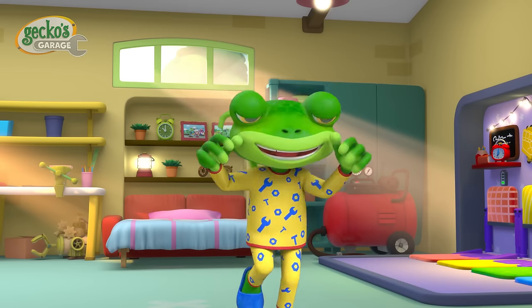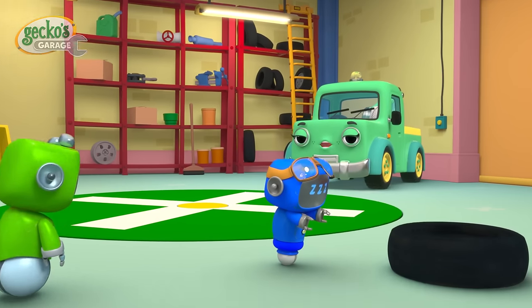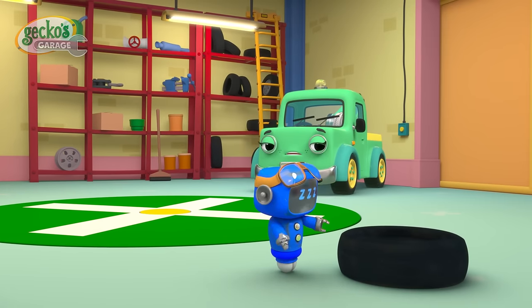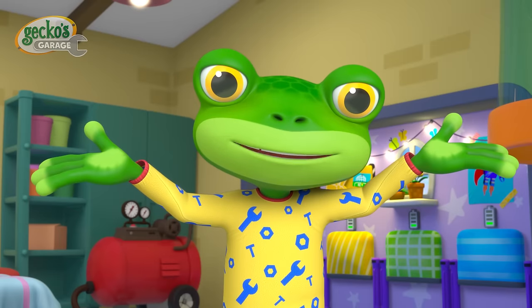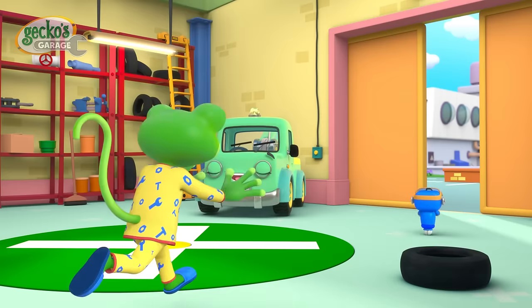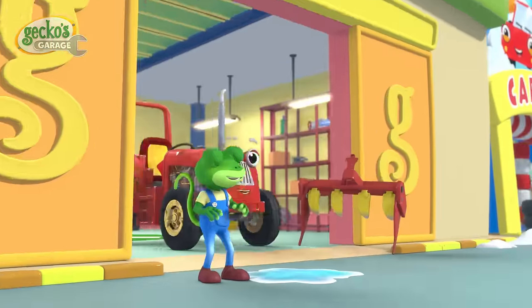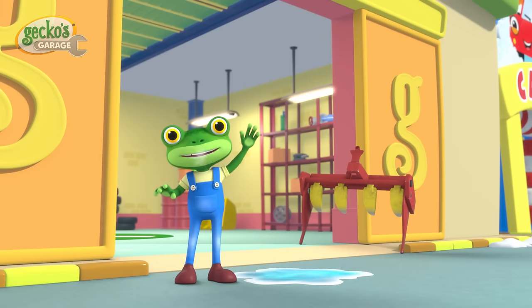Mechanicals, up bright and early for a new day's work. Blue? Nuts and bolts. I think he's sleepwalking. Wake up, Blue. A garage is not a safe place to be sleepwalking. Blue? Blue? Blue?